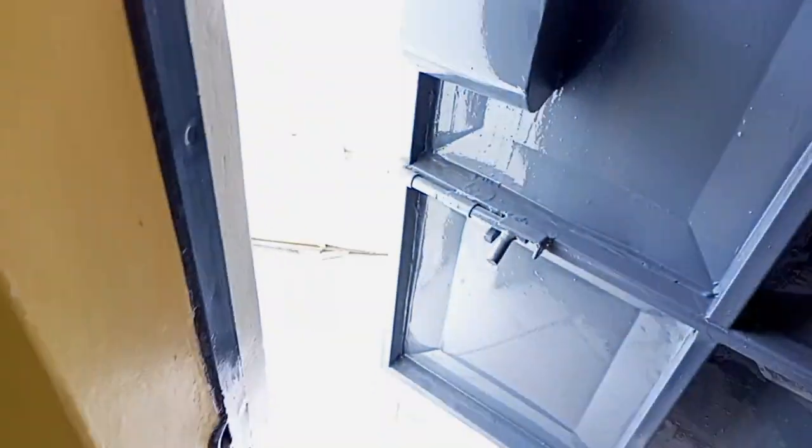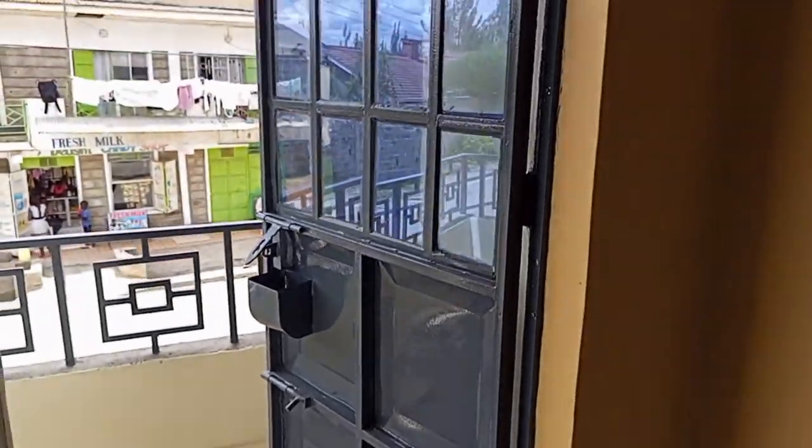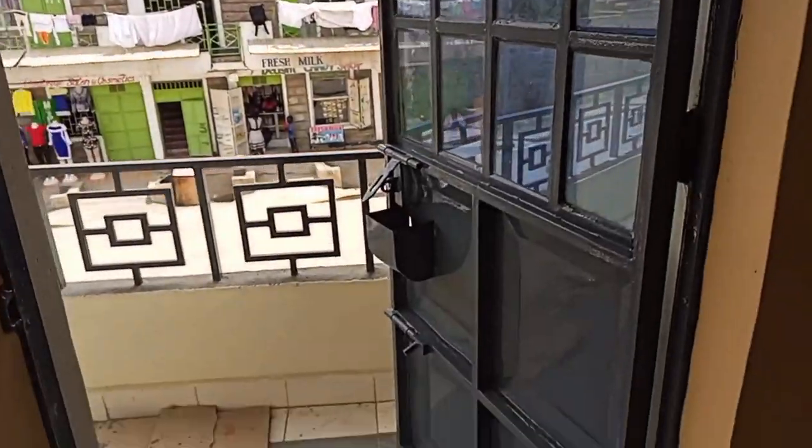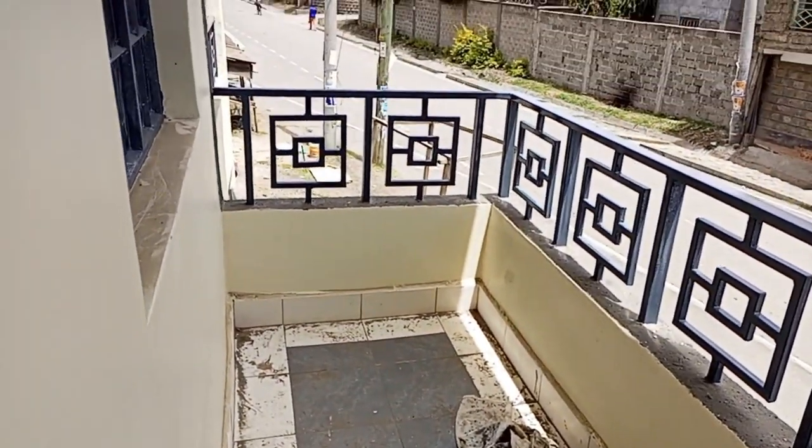Let me show you. So me, I just love it, by the way. I can just imagine you have your two seats over there and you just sit there and look, trying to imagine how the sky is the limit, you know. So this is it, guys. This is the balcony. So don't mind the dirt.